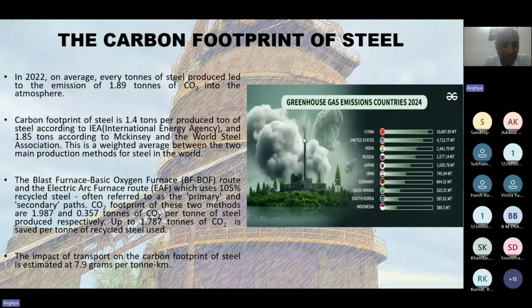Now the target is not very high. We need to bring it down, and there are different approaches which are being targeted, tried, and tested, and those things will be coming up in the next slides. But if you see the greenhouse gas emissions country-wise, in 2024 we are in third position, and China is at an alarming level, almost 5 times our greenhouse gas emissions. So in the world scenario, the greenhouse gas emission is very high in the steel industry.